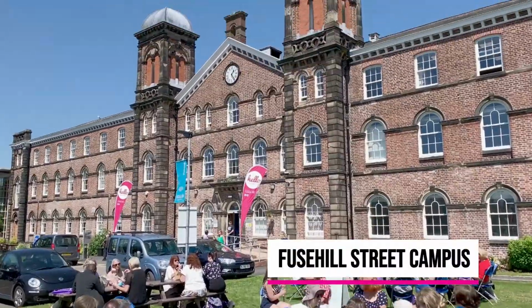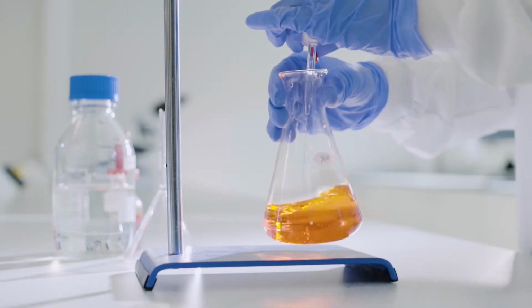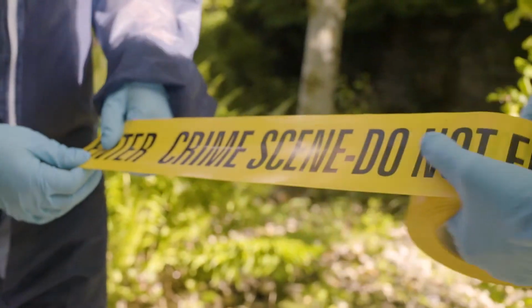Fusil Street Campus is a fantastic place to study. It oozes history, it's incredibly welcoming. There's a very good relationship between the lecturers and the students. You feel like everything you need to assist you is there when you need it. We offer a really wide range of programmes which enable students to truly tailor their professional development and to study modules and courses which help to develop their careers.